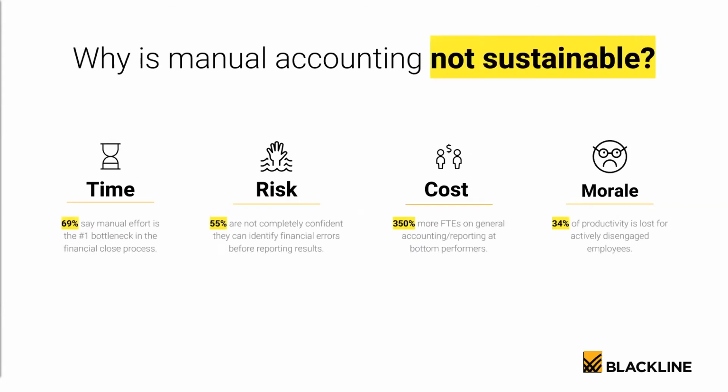So why is manual accounting not sustainable? It really boils down to four things: time, risk, cost, and morale. The number one reason by far that manual accounting processes aren't sustainable is just the time it takes to complete them. I've worked in organizations where the accounting team spent 2 weeks each month just doing bank and balance sheet reconciliations. That's 2 weeks doing these activities. And I've talked to a lot of other accounting managers that say their team is in the same situation.